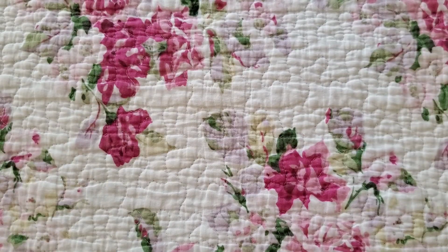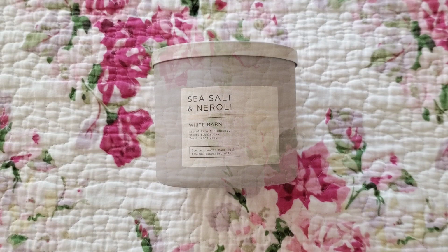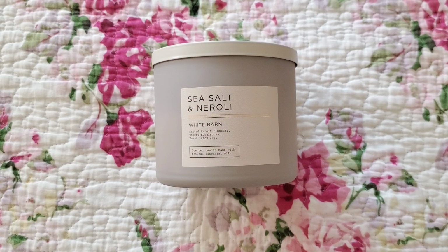All right, next we're gonna go on to candles. So here we have the only candle in a 3-wick form from Bath & Body Works that I was burning for June. And the reason why is because I was trying to branch out. And let me tell you, this candle came in handy when I just needed to smell something. I feel like now I realize that I need paraffin wax in my life because the other soy-based candles just weren't doing it for me.